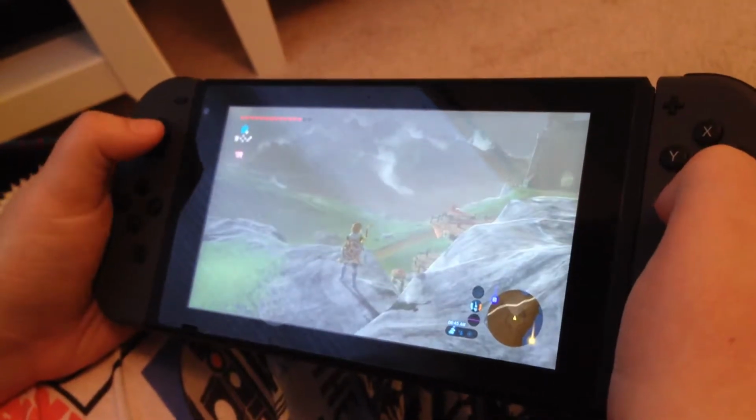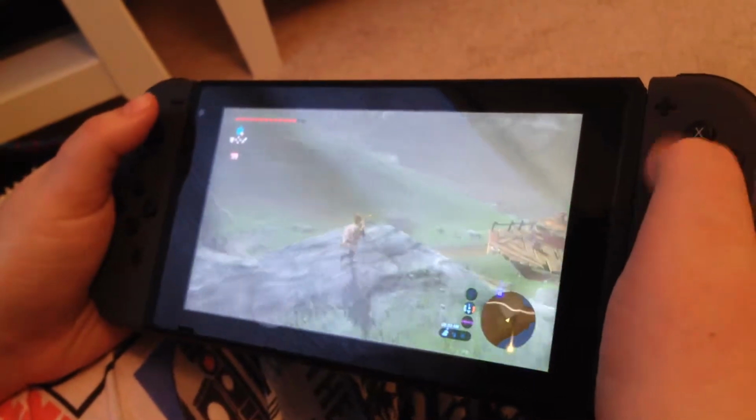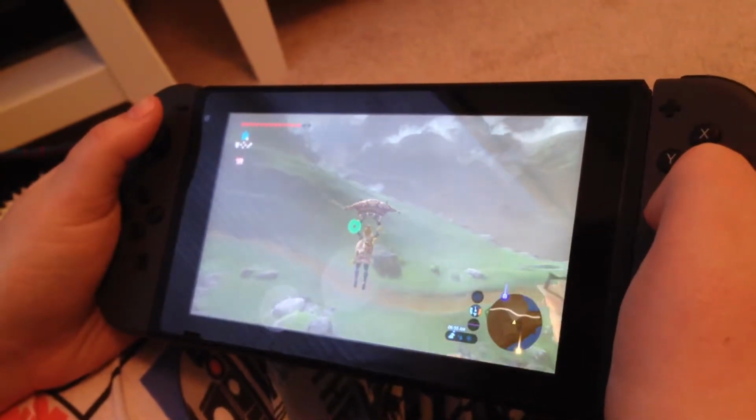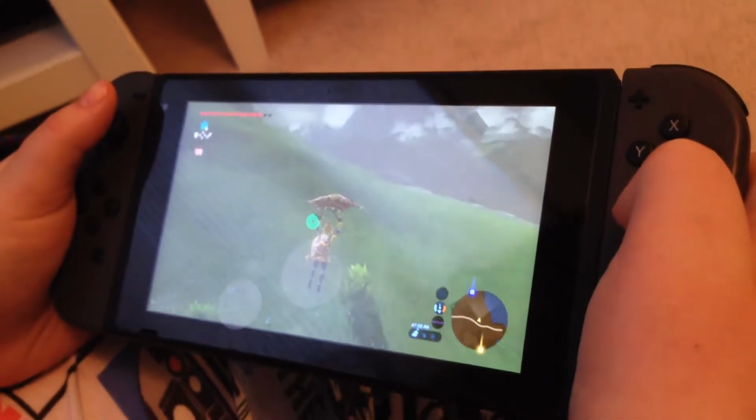Okay, so you're on top of this mountain right here, and oh god, all the bokoblins just noticed me. So we are going literally straight across from the base. You see that tree over there? We gotta go to that tree.